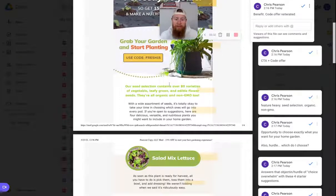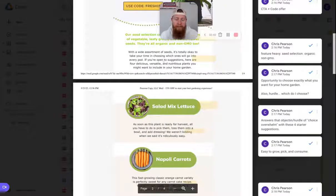So this first paragraph does a great job at mentioning the features, but we could add some benefit and dimensionalization to bring the customer in. Next here, with a wide assortment of seeds, back to that main feature, take your time in choosing which ones will go into every pod. So they're addressing a hurdle here of, I don't know which one to choose. It's going to take me a while to pick which ones I want. That's totally fine. That's the main objection that was in the header too, so I think they're staying on theme and on brand here.